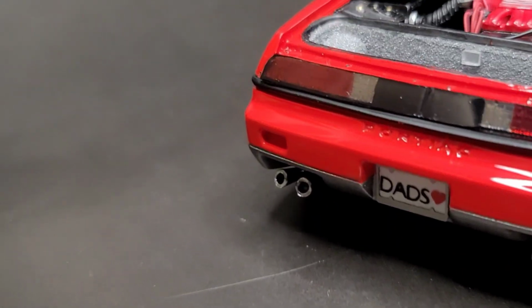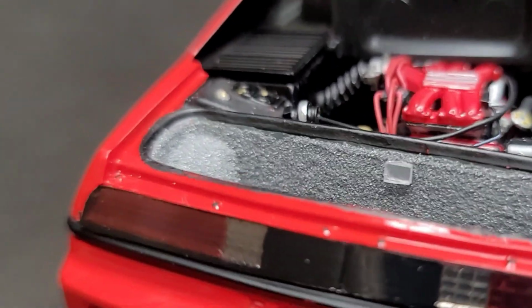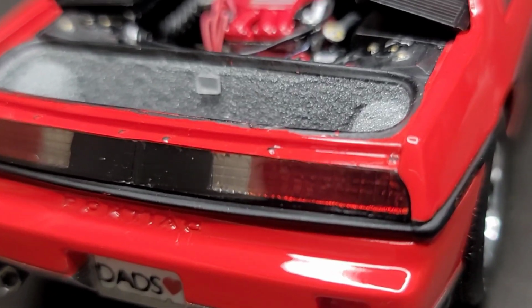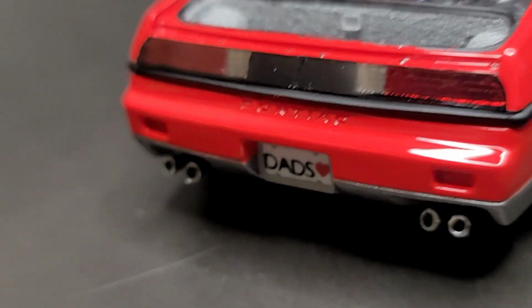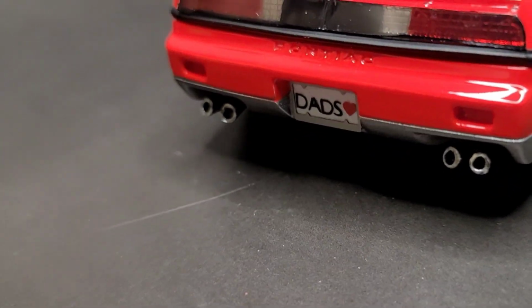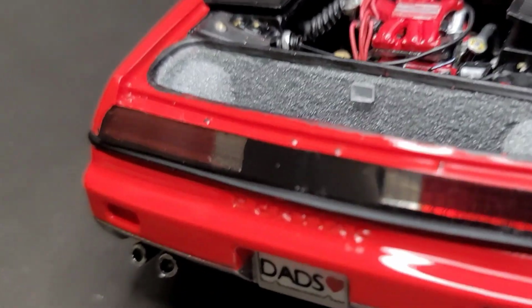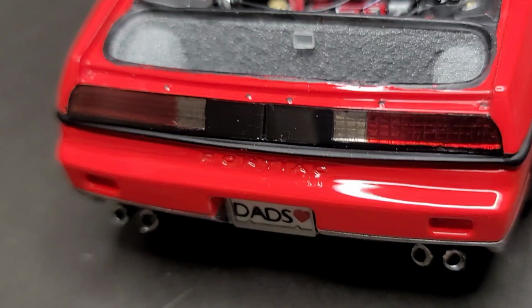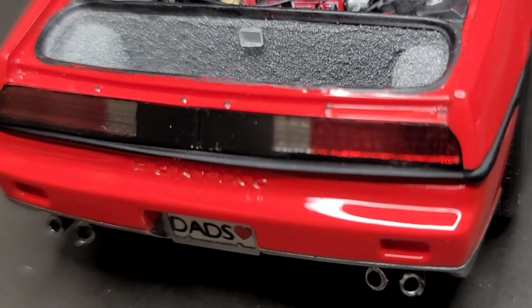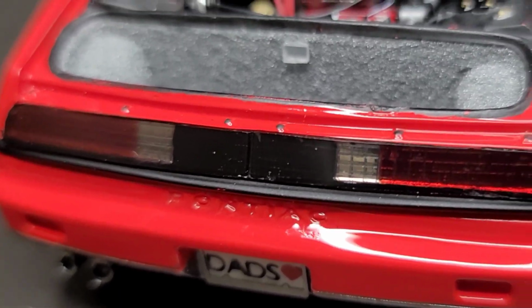And here we have our taillights, which are trimmed with bare metal foil, the highly reflective chrome bare metal foil behind the taillights, which gives them a really cool, almost holographic 3D effect. I love the way that looks on the taillights. And then they're painted with the Tamiya clear red and Tamiya black for the center.